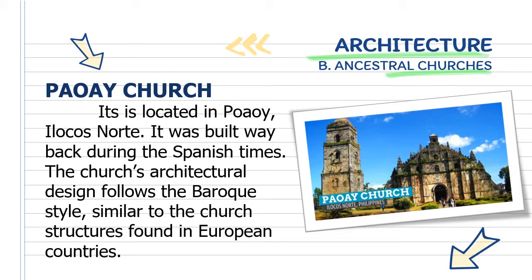When we say Baroque period or Baroque style, it is a highly decorative and theatrical style wherein they build churches like Paoay. When you go to the continent of Europe, you will see different Baroque style churches as well. Because of its national and cultural significance, it is recognized as one of the UNESCO World Heritage Sites.